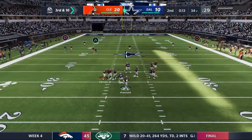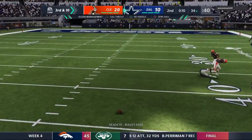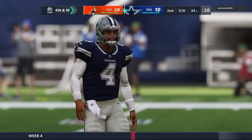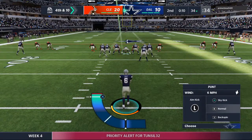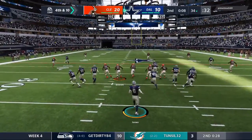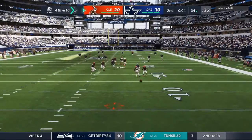On play action, Prescott. He'll fire deep downfield for Lamb. And that's incomplete. Clock stops with 10 seconds left. So on 4th down, here's Chris Jones to punt it away. Back deep, Jarvis Landry. And punt for him in the loss last week as he sends this one away.